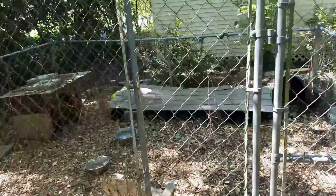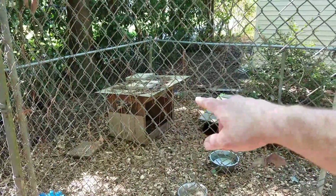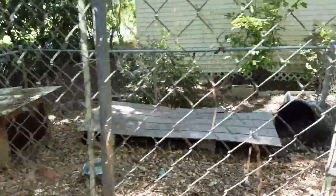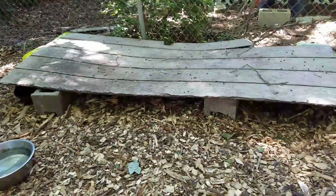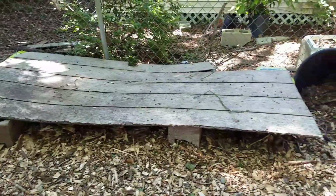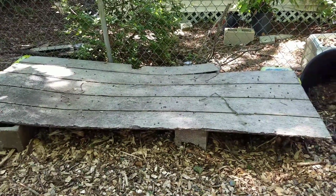Now you'll see what I did over here. I've got that little box hutch for them to get in out of the rain. They use it some, but not too much. They prefer this, guys. Let me get in here. Okay, so they really do prefer this setup here. It's just some concrete blocks with a piece of plywood sitting on top of it. And it's actually getting time to replace this piece of plywood. It's very old and falling apart because of all the rain and water.